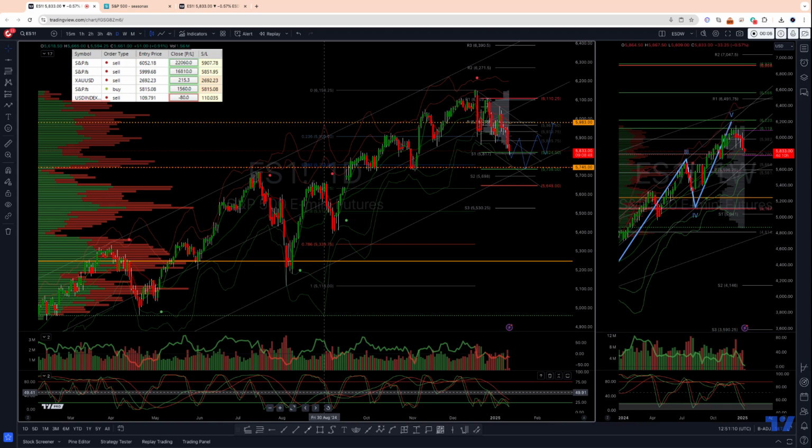Want to update the S&P 500 view using the E-mini futures contract and put together a trade plan with some high probability action areas and price objectives for the trading week ahead. Now, before we jump into the technical picture, as always, want to keep abreast of the macro drivers and the market narratives that are helping to drive price action.